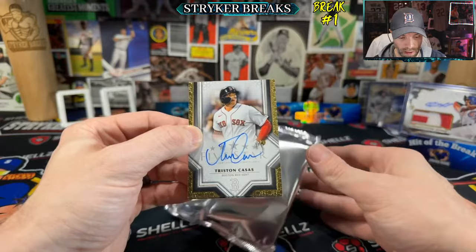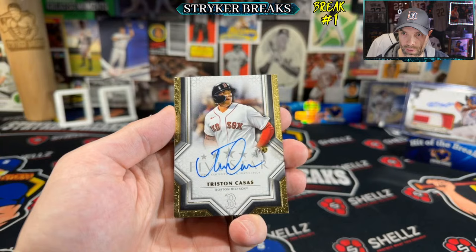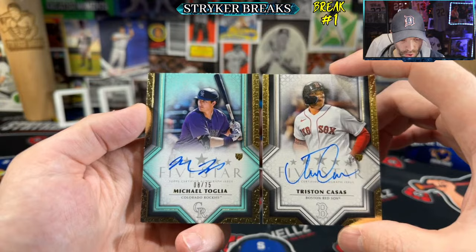Tristan Casas. Rookie auto. Going to Boston. He's in order. There we go. That one's going to Ryan. Did I get the Cubs right? Yeah, Mike. And an Aqua. Michael Toglia to 75. So two rookie autos.